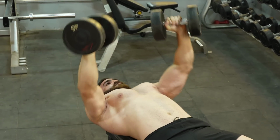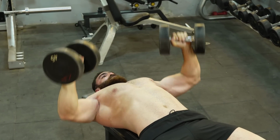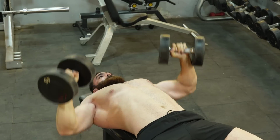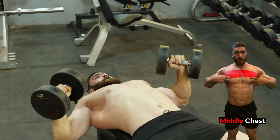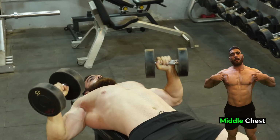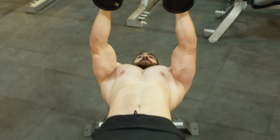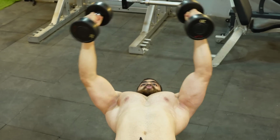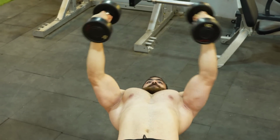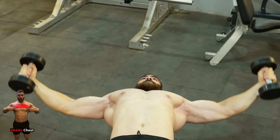1. The upper part, clavicular, starts from the clavicle, collarbone, and spreads across the upper surface of the muscle. 2. The middle part, sternal, starts from the rib cage and covers the middle part of the chest. 3. The lower part, lateral, starts from the lower ribs, from ribs 6 to 7 and the chest cylinder. The direction of the fibers of the pectoralis major: the upper part, clavicular, its fibers point downward and inward. The middle part, sternal, the fibers point horizontally. The lower part, lateral, the fibers point upward and inward.